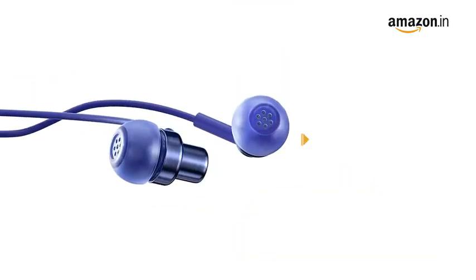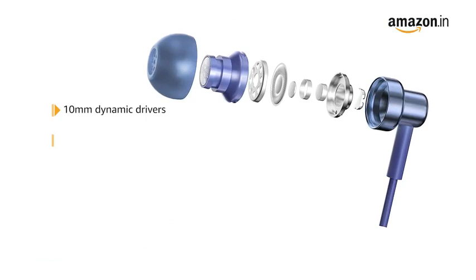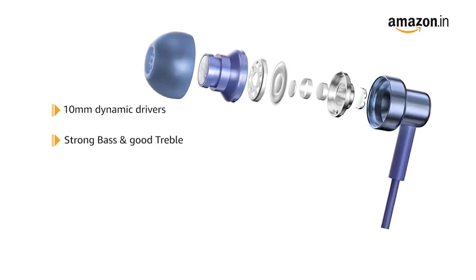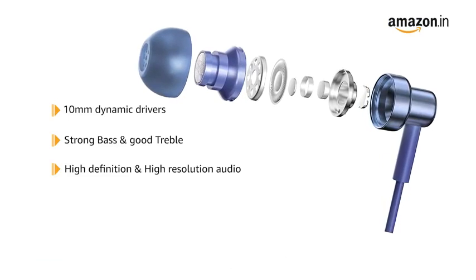The earplugs come with anti-ear wax mesh to prevent sweat or ear wax from blocking the sound. It has a powerful 10 millimeter sound unit that delivers a strong bass and a good treble performance. It features a high definition and high resolution audio.